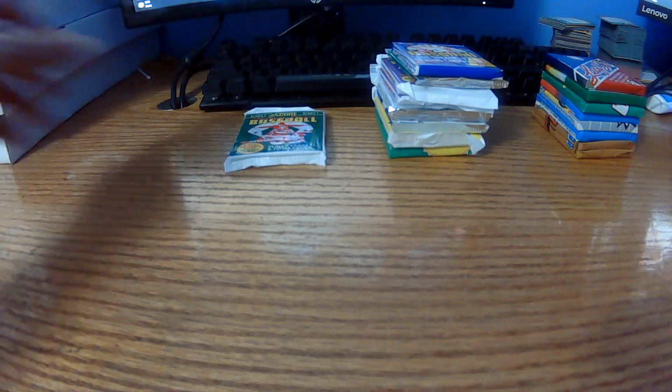Technically not the first year that I collected, but the first year that I was actually really trying to open up packs and collecting that way. 86 was the year that I actually first started collecting baseball cards, even though I knew nothing about baseball, which is kind of funny.